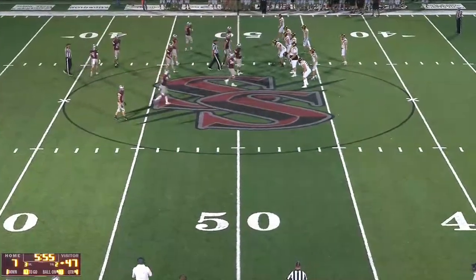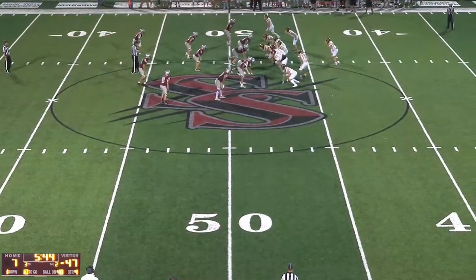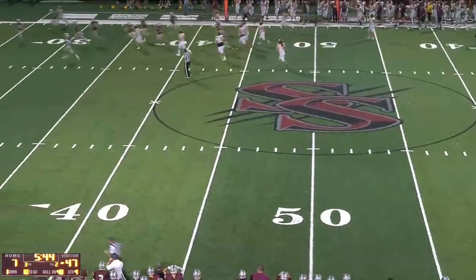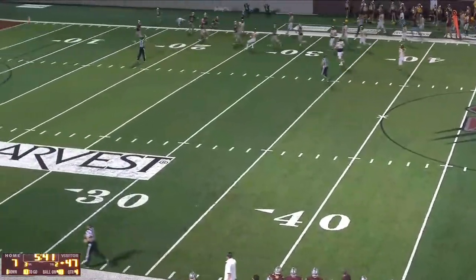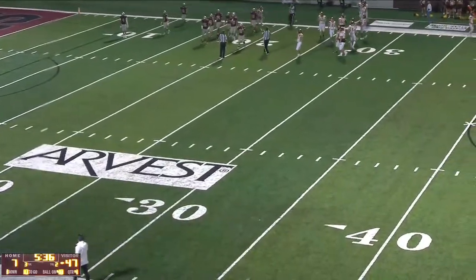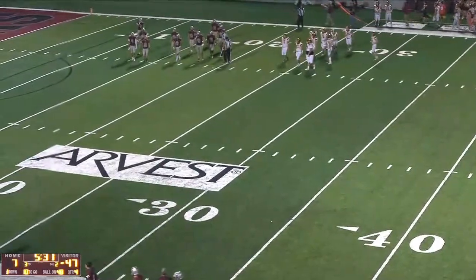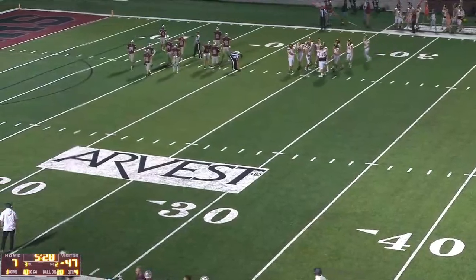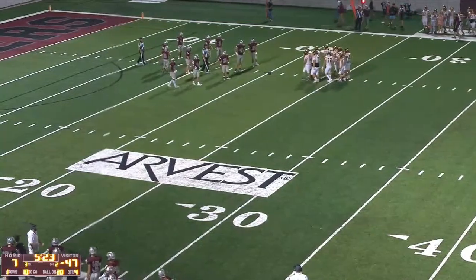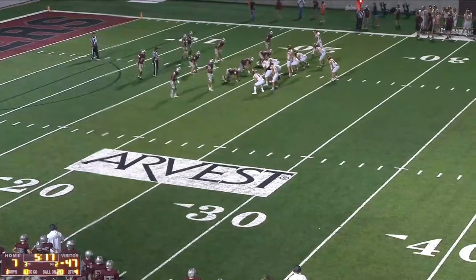Step up. All right, give on the outside. There's a hole, and he's got a clear lane. Number 24 is going to run him down out of bounds. River Ward is what my scorecard says, but I don't believe that's correct. Do you have a 24? Braxton Majors? It's not Braxton Majors either. Okay. Well, we've had a number change. We have some number changes due to injury, so we're not sure who 24 is, but he made a touchdown saving tackle there. Nice job. Yep, good job, 24.